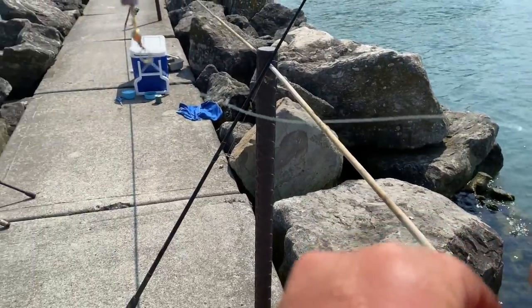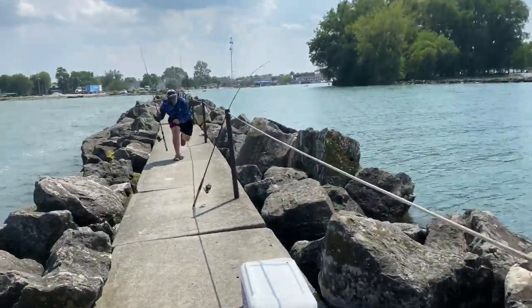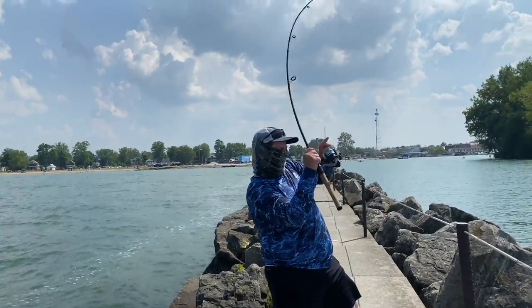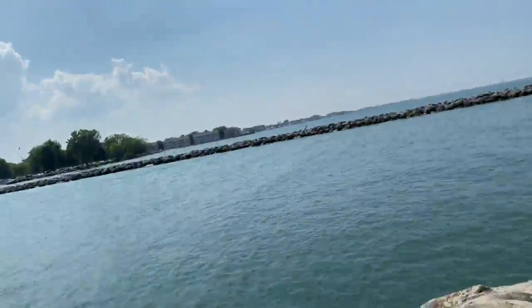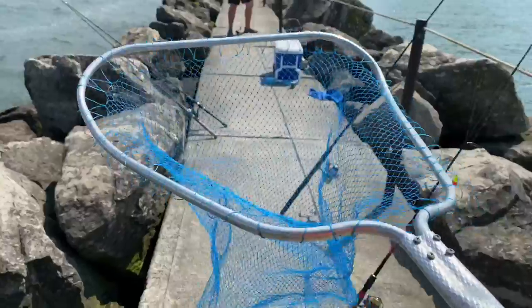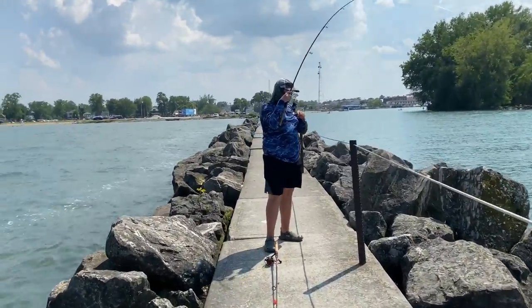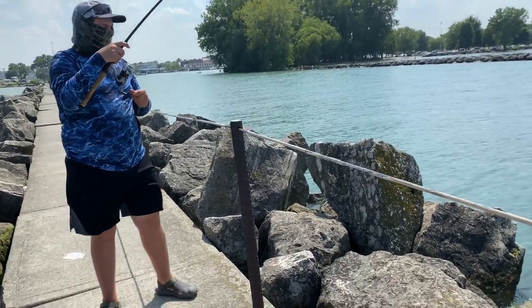Someone was chasing it? Yeah. Aaron, Aaron. Oh my gosh. I got him. That's a big fish. That bite was crazy. Dude, that fish wasn't playing around. Yeah, it was a good fish. You all right? Yeah, I'm good. Just drop the goby. He'll be all right.